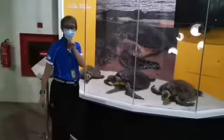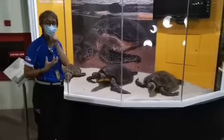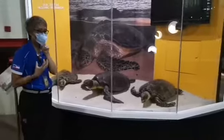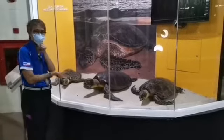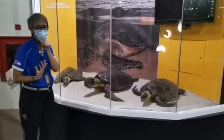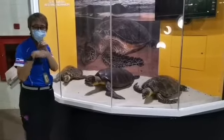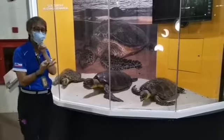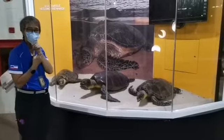Turtles. Do you know that there are 9 Sabah Parks, controlled by Sabah Parks under the Ministry of Tourism? One of the parks is called Turtle Island, which is located on the east coast, in Sandakan. That's my hometown, Sandakan. It takes you about 45 minutes to 1 hour by boat to go to the Turtle Islands. There are 3 islands, and these 3 islands are doing conservation for the turtles.